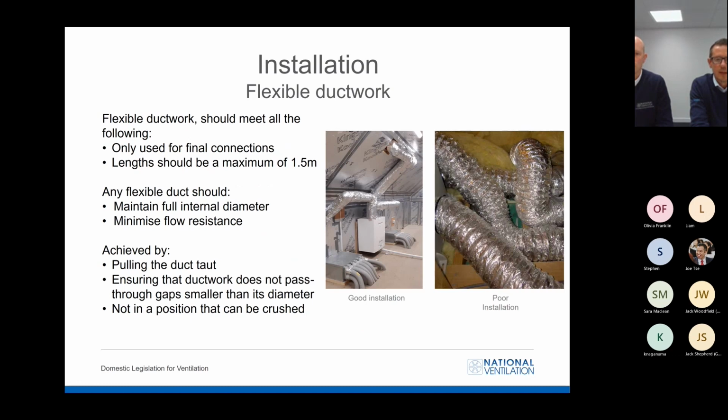Flexible ductwork should be kept to a minimum and ensured that the ductwork is taut and not sagging or has any tight bends to ensure system efficiency. As you can see from the images, ductwork should be straight and have long sweeping bends where possible, not tangled with multiple bends as per the images.